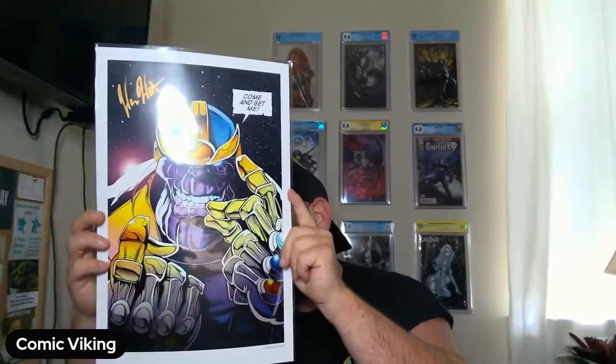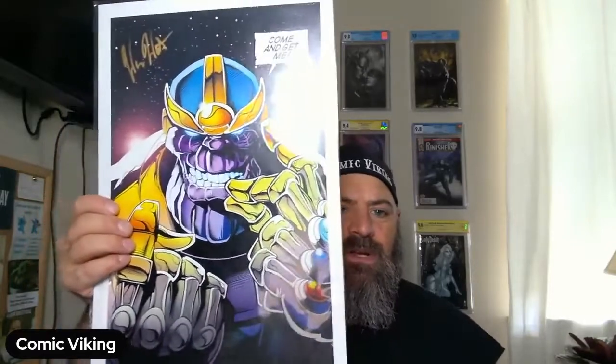Here we have Thanos. This is done by Wes Watson. He's an artist, obviously. He has a signature up on the top, and Thanos is saying, "Come and get me," and he's ready to snap his fingers there. They had this available in black and white, but I decided, it's Thanos, you need it in color. I mean, obviously you know Thanos when you see a picture of him, but with the Infinity Stones and everything, you needed to see it in color. So that's why I chose to get this in color. It is just a tremendous, awesome looking piece of art. All these were reasonable prices too. It was so great.